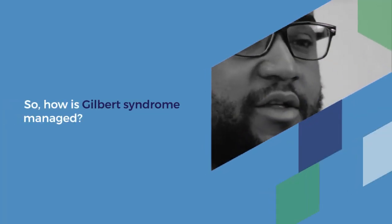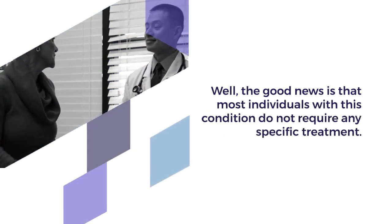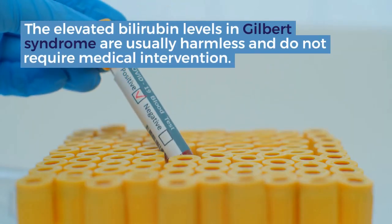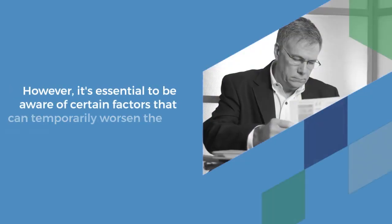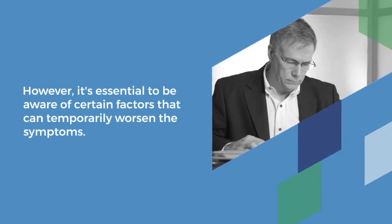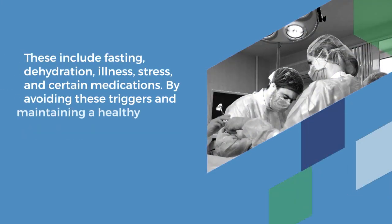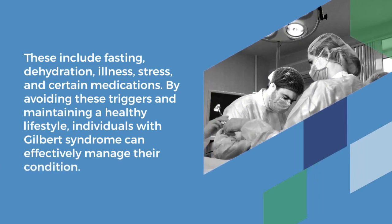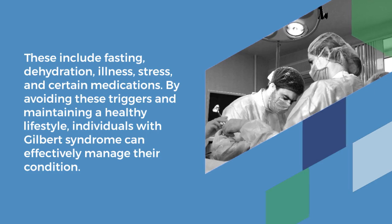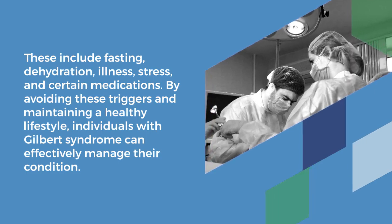So, how is Gilbert syndrome managed? Well, the good news is that most individuals with this condition do not require any specific treatment. The elevated bilirubin levels in Gilbert syndrome are usually harmless and do not require medical intervention. However, it's essential to be aware of certain factors that can temporarily worsen the symptoms. These include fasting, dehydration, illness, stress, and certain medications. By avoiding these triggers and maintaining a healthy lifestyle, individuals with Gilbert syndrome can effectively manage their condition.